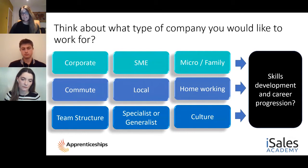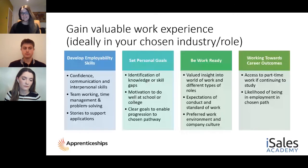It will help you be ready for the workplace when you do enter it and you get a job. And also, if you choose work experience in your chosen industry or role, it will help you really understand what it's like to work in that environment. And of course, that will help you either reinforce your decision that you're moving into the right industry or role, or indeed help you rethink that as an option for yourself.